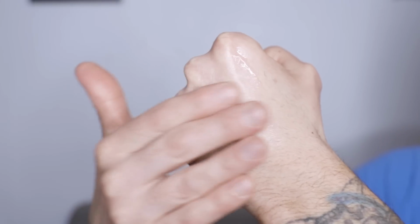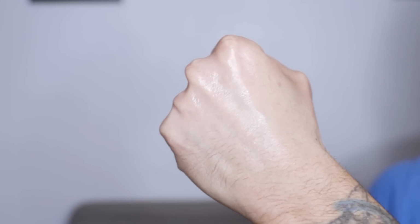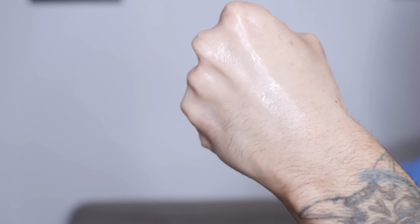So it just enhances the hydration process. You would apply this after you cleanse your skin. If you use a toner, you would use that, then your serum, then your moisturizer. And it's just a great, easy way to boost the hyaluronic acid content in your skin.